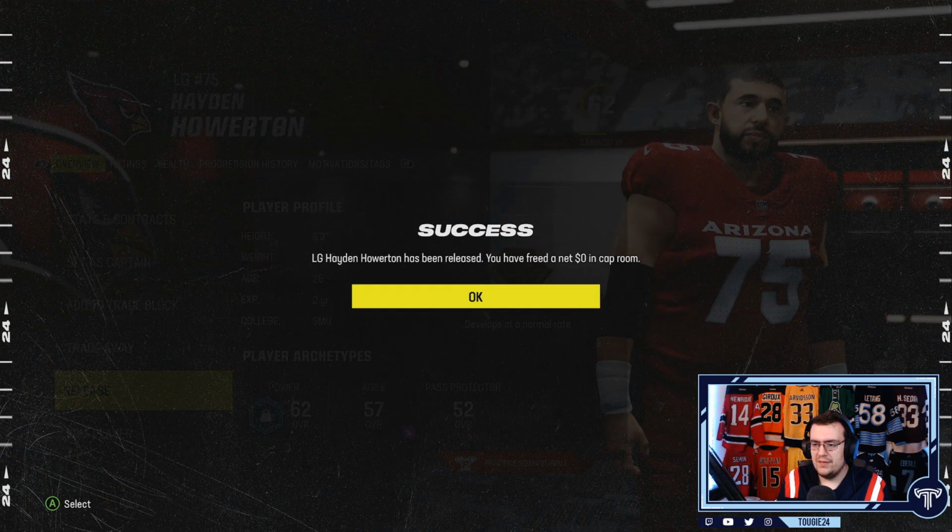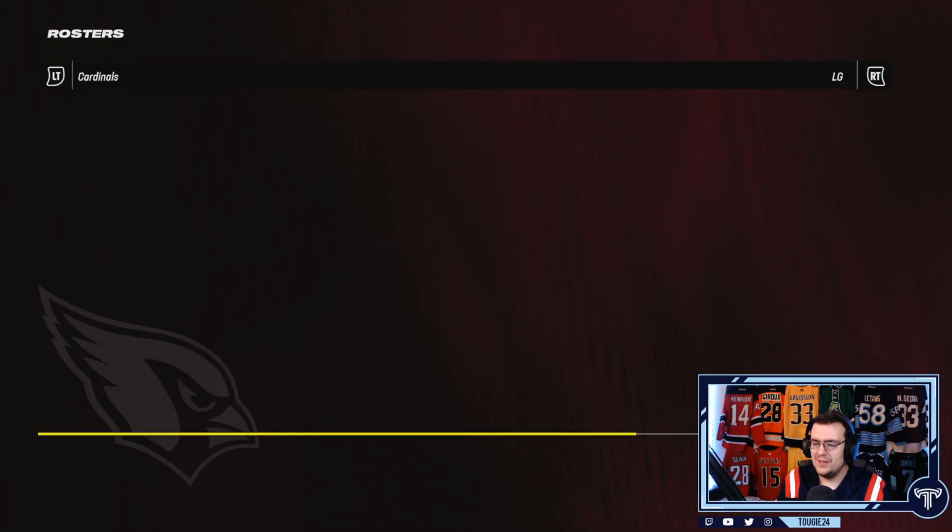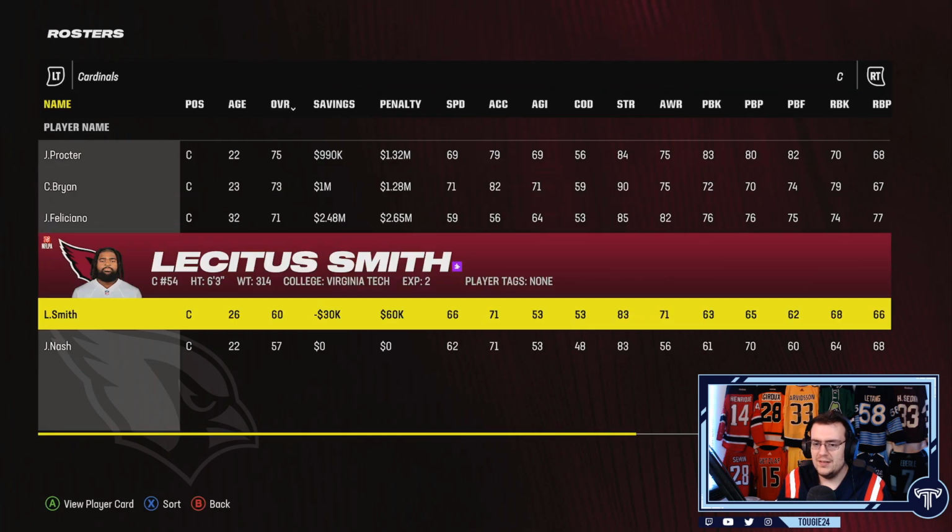I still don't know what to make of Arizona's new jerseys. I really don't. They are just so plain.